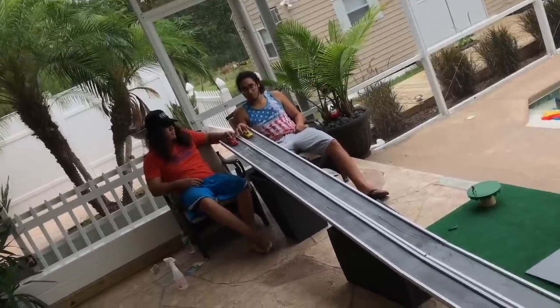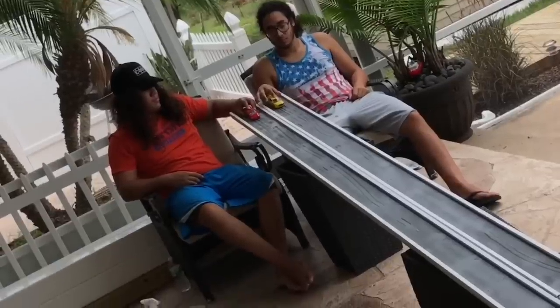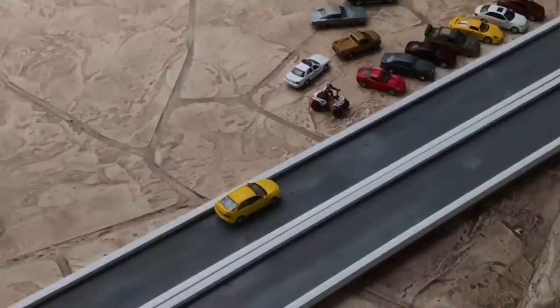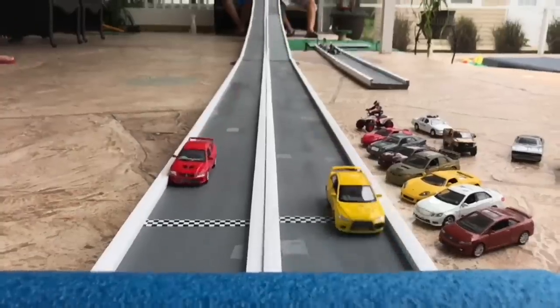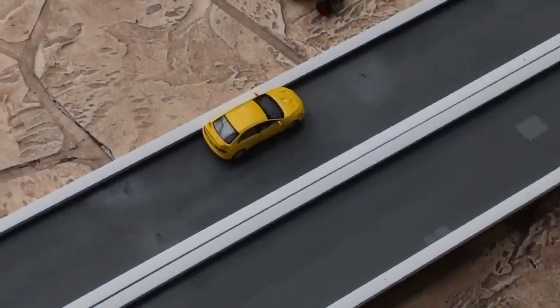On your mark, get set, go. They jump out pretty even. Yellow one's ahead, wins it. Get set. Go! Jump out, buddy! Yellow one's ahead, wins it! Wow! Fast car.